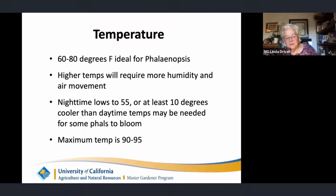Not too cold at night. My house is probably sometimes too cold at night. It is, thank goodness, rarely ever in the 90 degrees for the too hot.